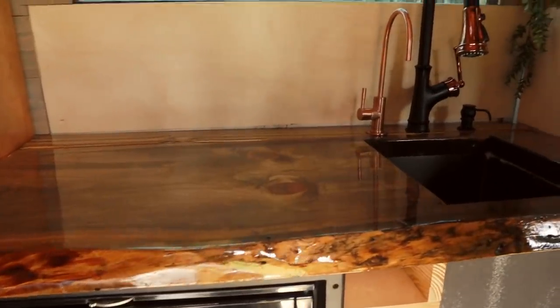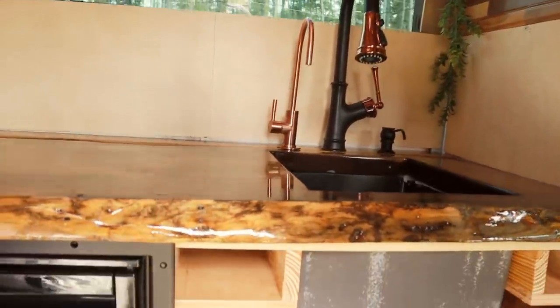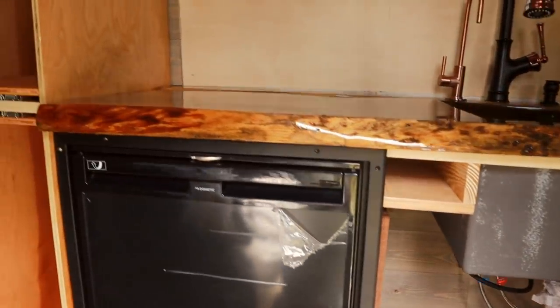There she is. That looks awesome. Wow. Oh my gosh. That really does look good. Oh my gosh, yay! It's so beautiful. It's starting to look like a kitchen in here. I know. Cool. How cool is that, babe? Your ultimate kitchen. Real deal.